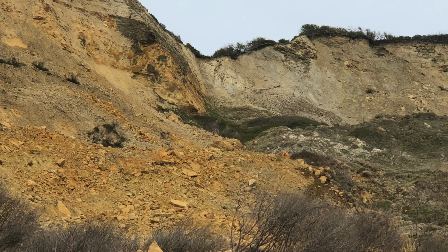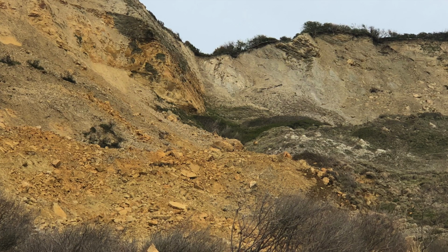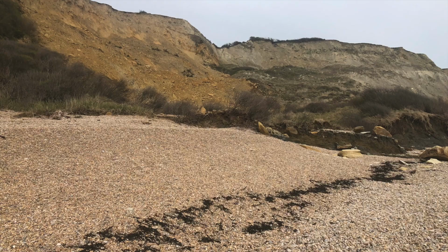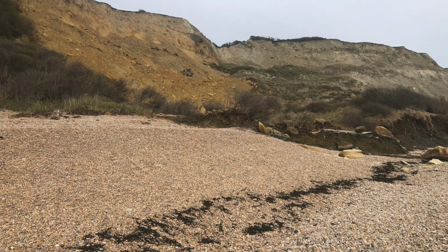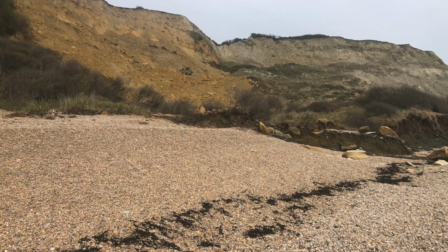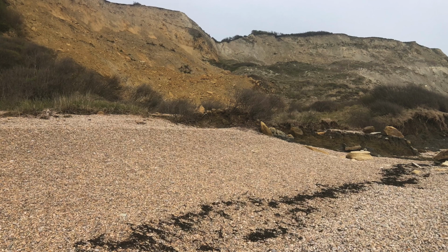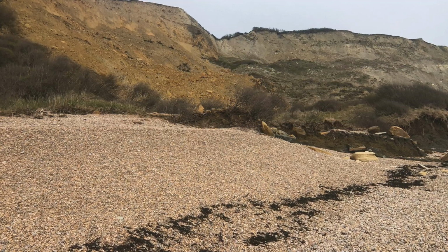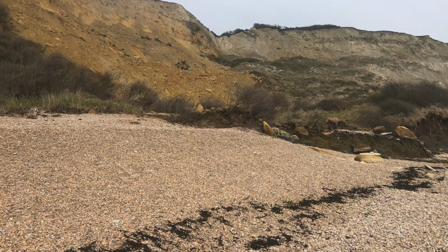Separating the two is a big fault, the Eype Mouth Fault, which back in the Jurassic and into the Cretaceous period, so 150 or so million years ago, this fault was active. It was causing earthquakes. Fortunately, no more earthquakes, but what you do get are these terrible mudslides. That massive dark material there has come down from that part of the cliff called Fault Corner, and it's a relatively recent mudslide, and it's actually blocked the beach off, and that's typical of this stretch of the coast.